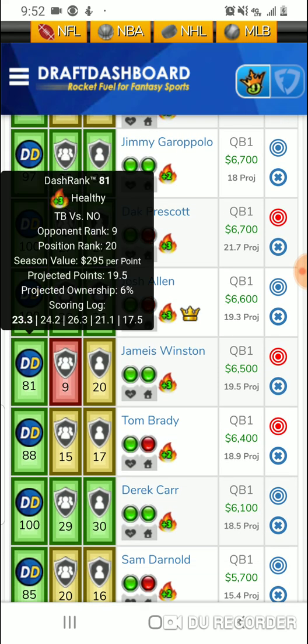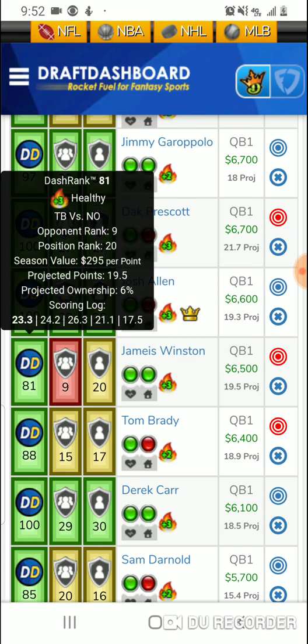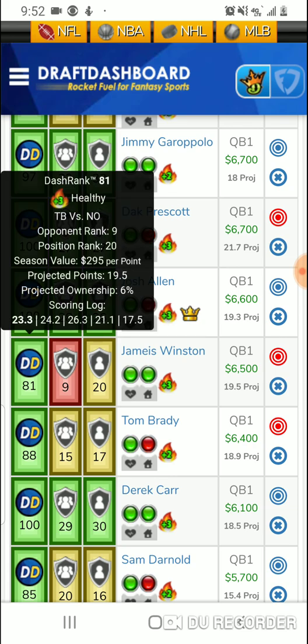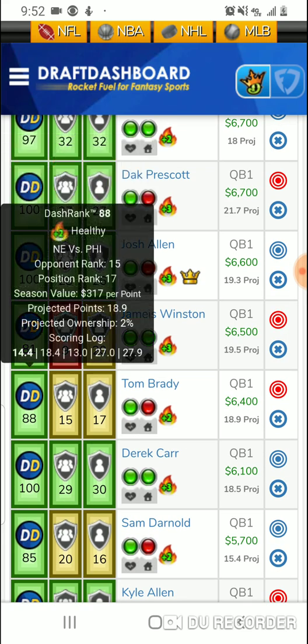Next up, I seem to recommend him every single week, but when's the last time Jameis Winston had a bad game? I'll show you. It's been a long time. Jameis Winston, 6,500, 6% ownership. New Orleans still ranks 20th against the pass, 9th in team total defense, but I still think Jameis Winston's in a pretty good spot this week.